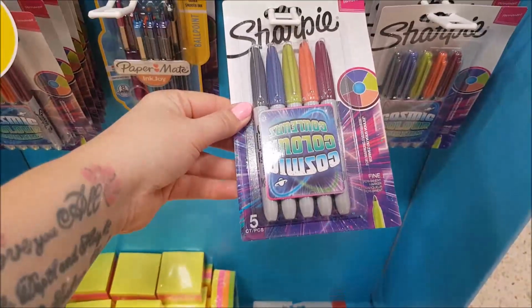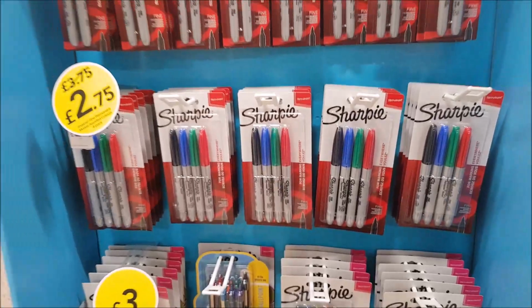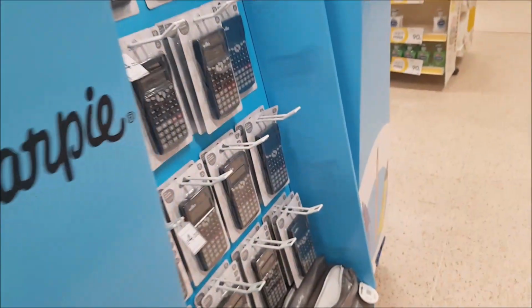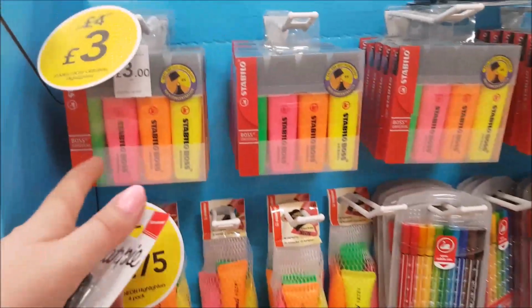What's this here? Cosmic Colour Sharpies, all sorts of different colours there, £3, that's a good price. Some normal Sharpies and some black Sharpies at the top. I'm going to get some of these because black Sharpies are always handy to have in. Got some various calculators there. Let's walk around to this one and see what's here.